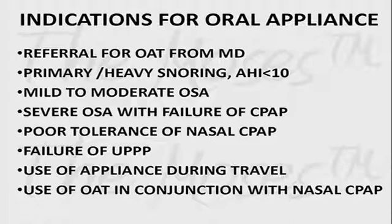When do you do it? Well, when the CPAP has failed, or when they have absolute intolerance to CPAP, or the failure of the UPPP. I told you about the surgery where they honk or they regurgitate nasally. That's failure. But the point is, if they still have apnea, then we're the player. And the other thing was the use of the appliance during travel, because they don't have electricity or they don't want to schlep the CPAP around.